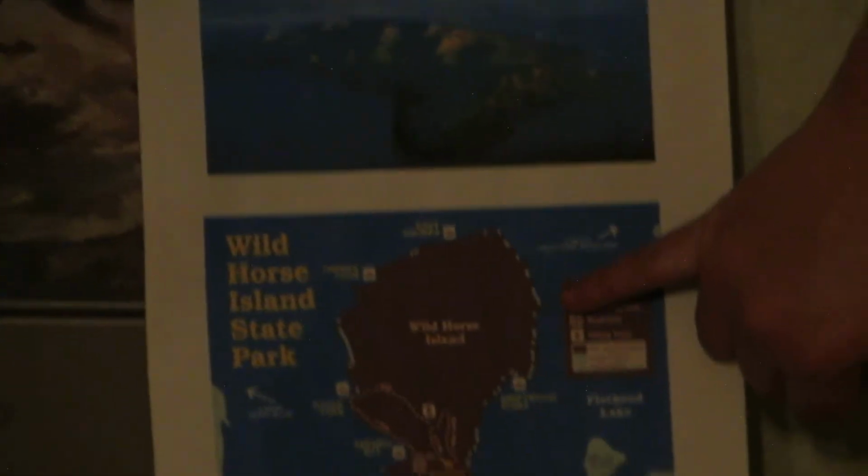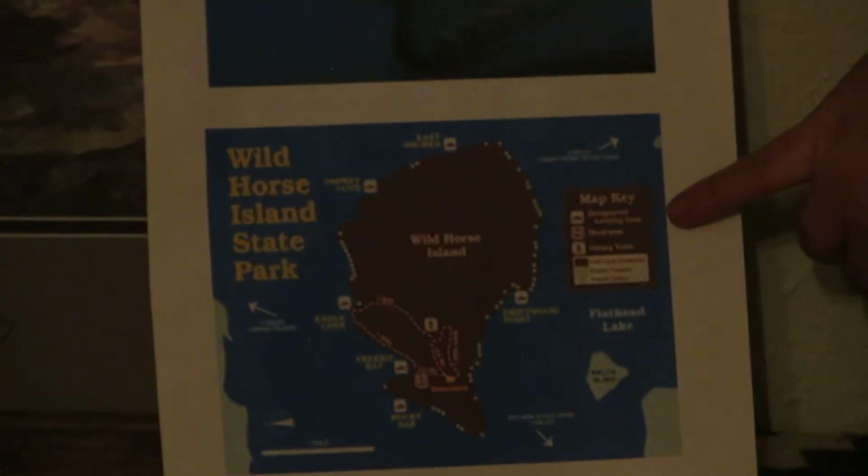Here I'm going to show you a picture of a raiding Indian tribe, also done by Charlie Russell. Some arrowheads at the bottom there, authentic. And this is a picture of Wild Horse Island in Flathead Lake near Kalispell, Montana. This is a picture of the lake, of the island in the lake. And this is the map. It is a state park and protected now.